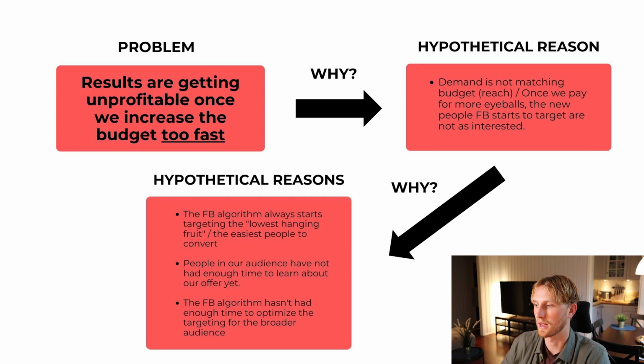The other one is that the audience just haven't had enough time to get warmed up. So once you've converted the people that have had time to get warmed up, you're left with the people that just haven't been targeted for that long yet with your ads. So you basically just need more time. Your campaign needs more time to target those people. People need to see your ads a few times and be warmed up before they can actually convert and become a customer.